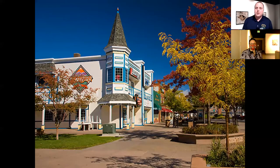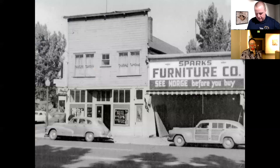The next building I want to talk about tonight is what's known today as the Great Basin Brewery Building. This building is pretty famous today, but originally at this location there was a two-story building built in the 1920s that housed the Reynolds Theater. The Reynolds Theater was really the first movie theater in Sparks, and also housed productions.